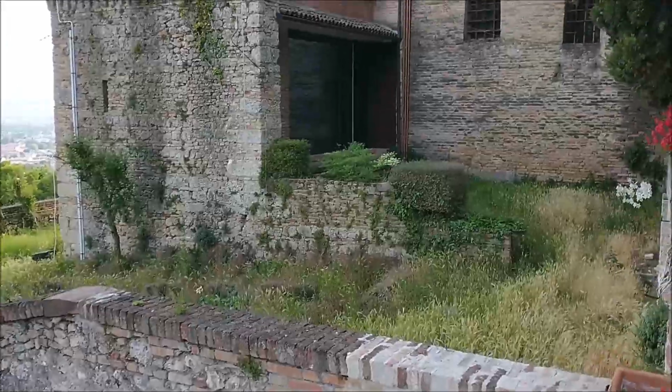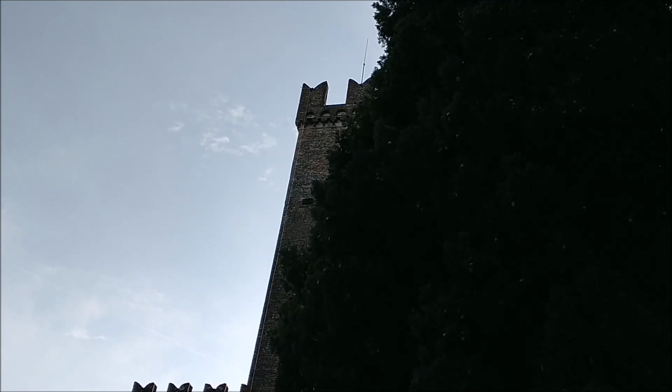So this is just a side view of the castle. Goes up there, and I think that's where they used to pour hot oil down on the invaders.